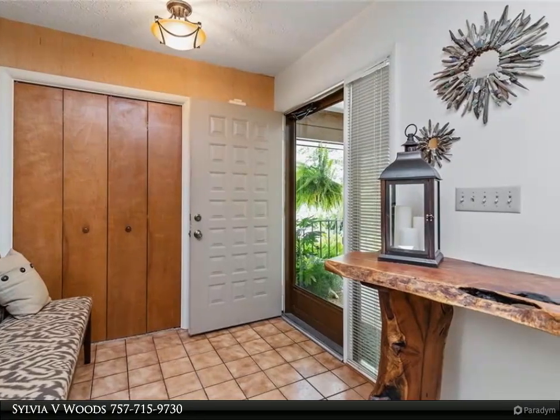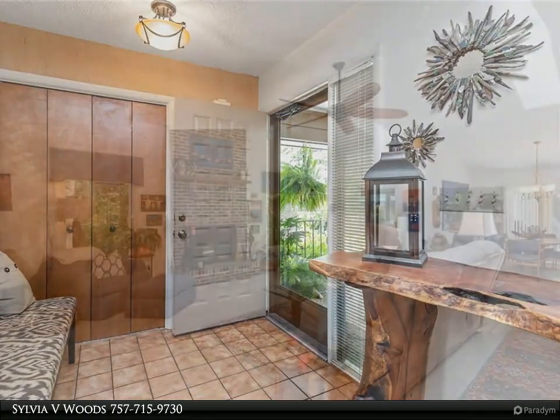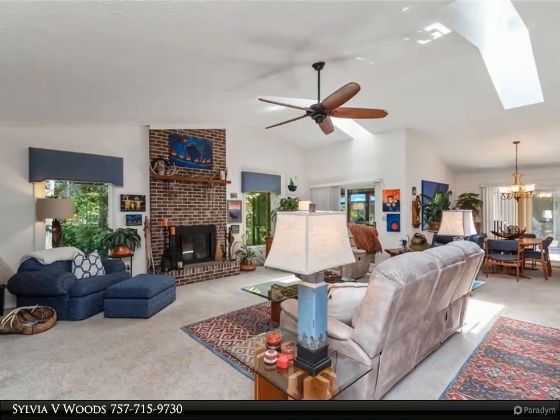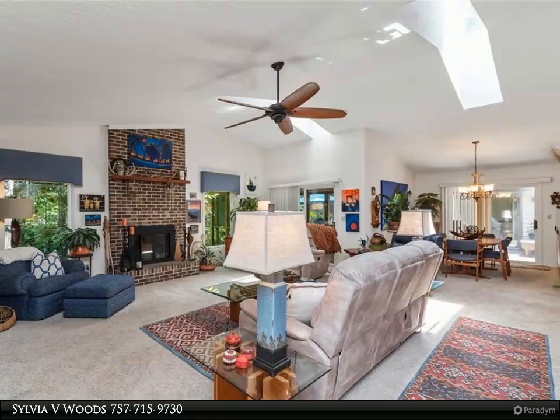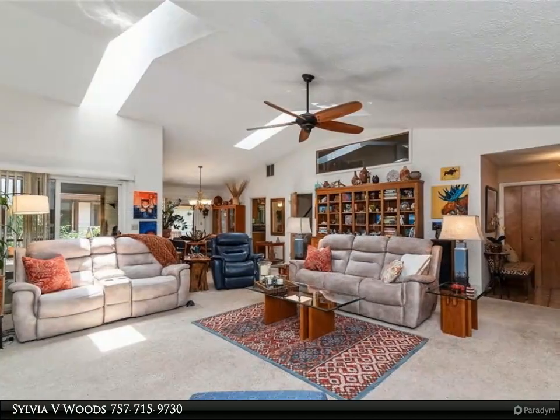Go through the sunroom into the in-law suite with huge great room, 2 big bedrooms and a handicap shower. Enjoy your 2,000-gallon koi pond in the park-like setting backyard from your large deck, 2-car garage plus workshop.